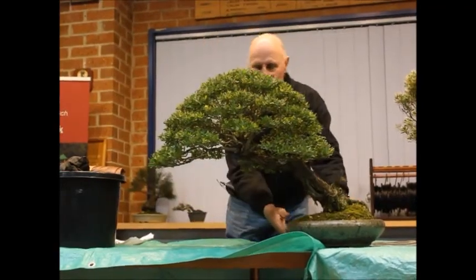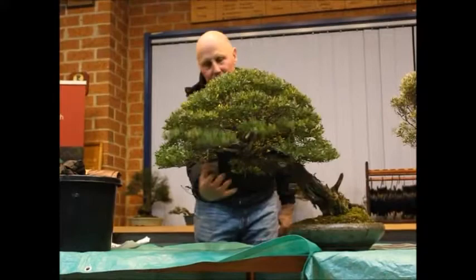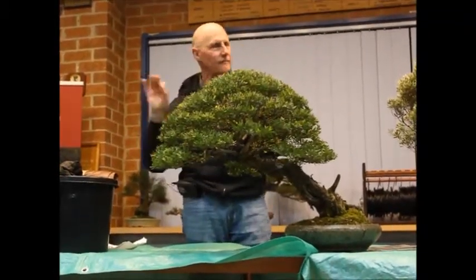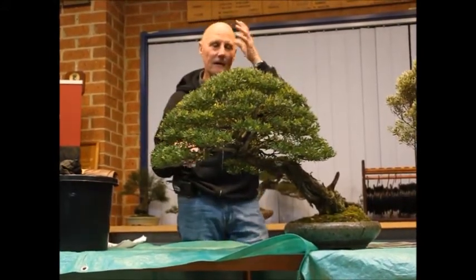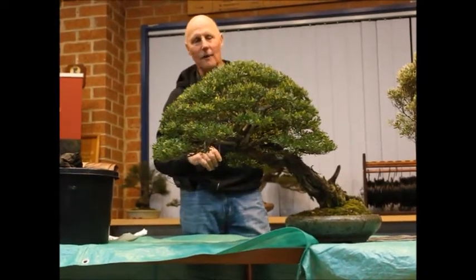Now, if you looked at it, you'd go, oh, look, you've got multiple branches all at one spot in there. You should be taking it down to one branch. And we always talk about having only two shoots at any one space. That's the basics if you read it. But I think you've got to get past that. I think there are other ways.